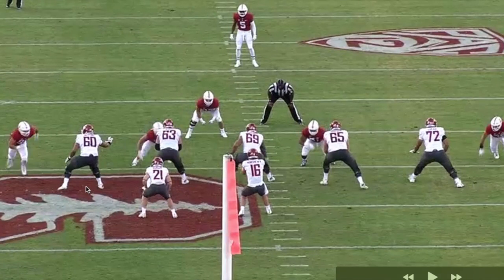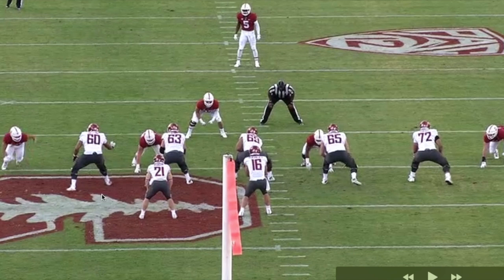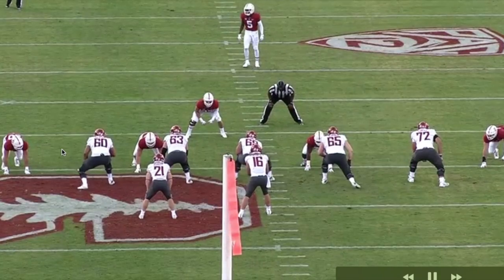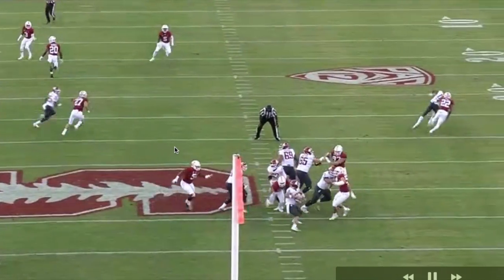But what happens is 90 doesn't stop moving. Andre's in the right place. Andre's taking all the proper footsteps to get there, but Andre didn't punch. Andre didn't deliver a blow. He just kind of caught him. And if you don't deliver a blow, 90 don't stop. You see what I'm saying?